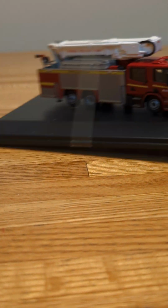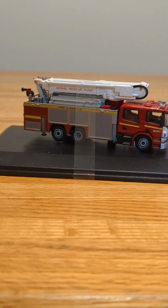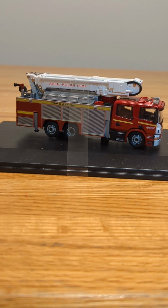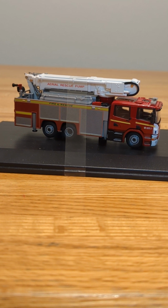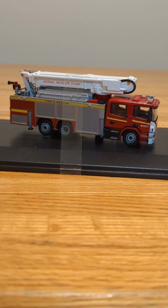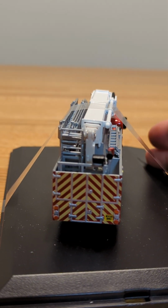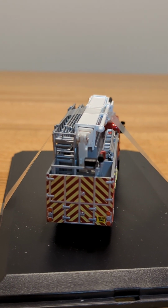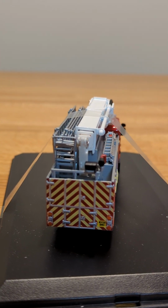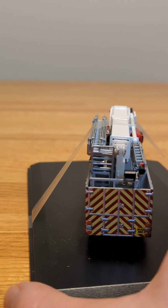The second one is a Scania ARP, or aerial rescue pump, and again with this one it also has that clear tape that you can see going over it to hold the big boom in place that has the basket. And also on this one, the basket is tucked away in the back compartment right there. So that nice water gun, little ladder off on the right hand side. So it's got quite a look.